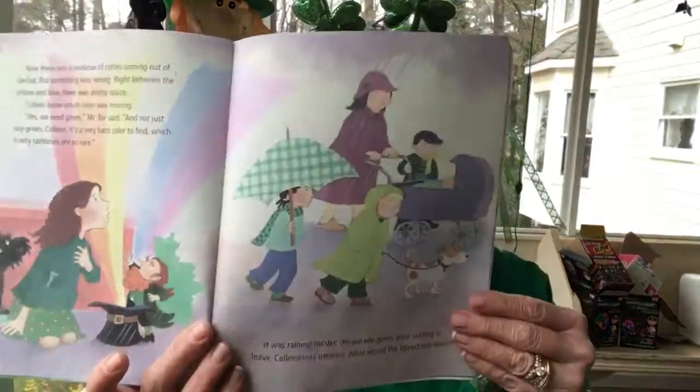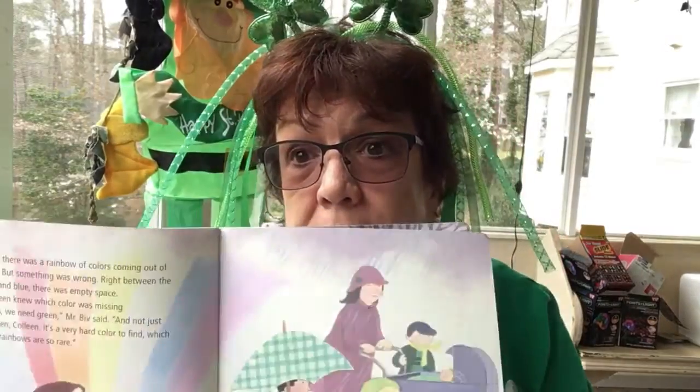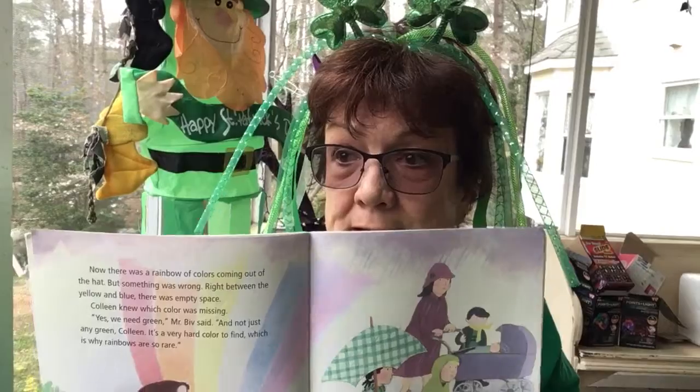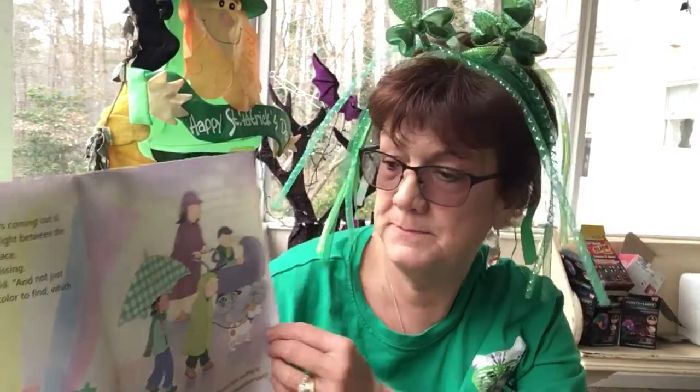It was raining harder and the parade goers were starting to leave. Colleen was so nervous that everyone was going to leave. What would the leprechaun want to make the green color? Can you think of what she has that's green? We talked about it at the beginning of this book. Think about it. Oh, here comes Pickles. Pickles wants to see.